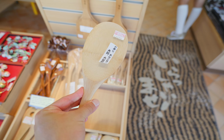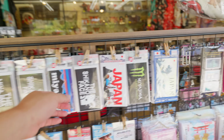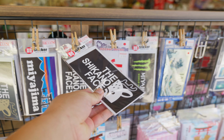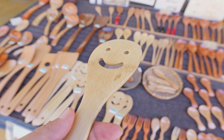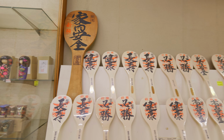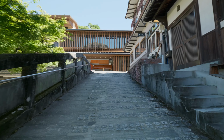The rice paddle is calling for me. Oh my god, I need this sticker. That's awesome. Oh man, this one would hurt. Oh my god, they're getting larger. I'm almost there. Wait, this is totally not meant to happen. I was supposed to come here at the very end.